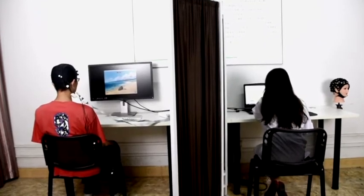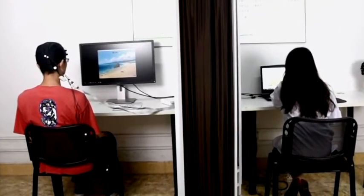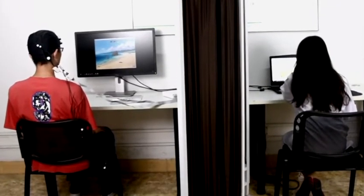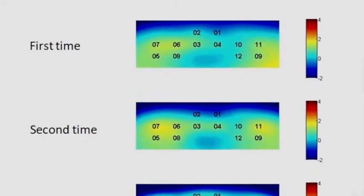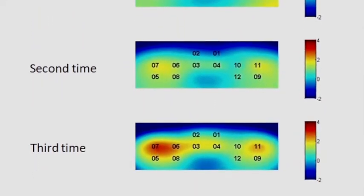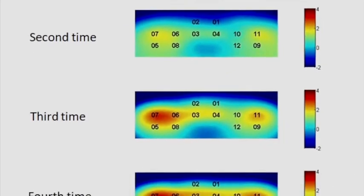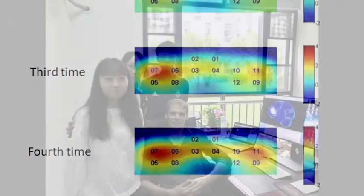Besides, we also need a partition board to separate the subject and experimenter. Our results indicate that after training, the activity of subjects' OFC increased. That's exactly what we want to show. They learn to upregulate the OFC.